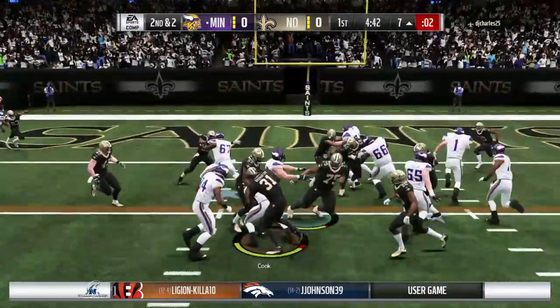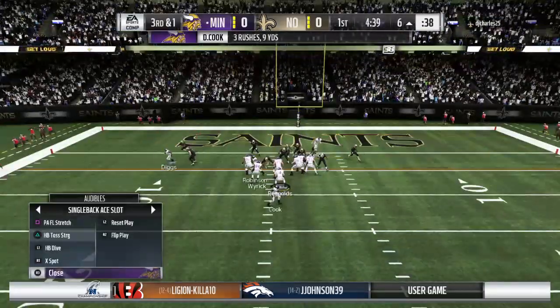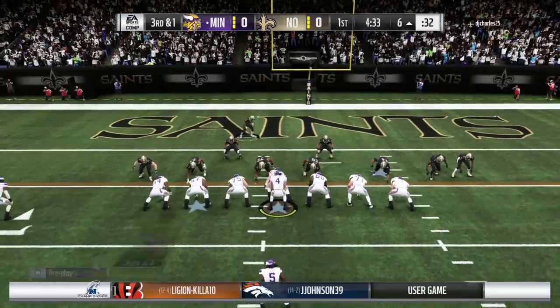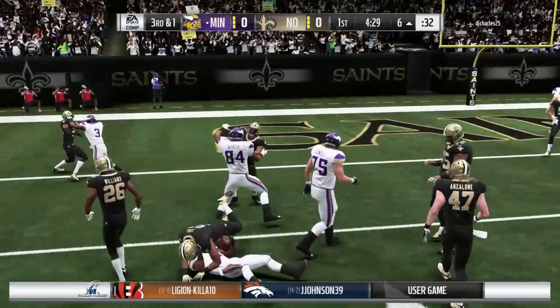On second down, Cook, and he'll be stopped just outside the 5 at the 6. Only a yard on the pickup there, and it'll bring up a third down. The good run on first down followed up by a not-so-good run on second down. Now let's find out if they're going to stick with the run here on third down.